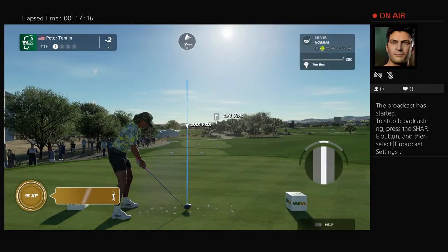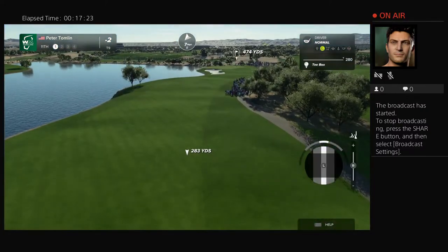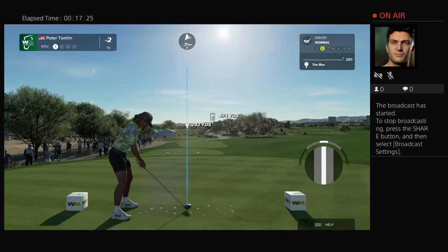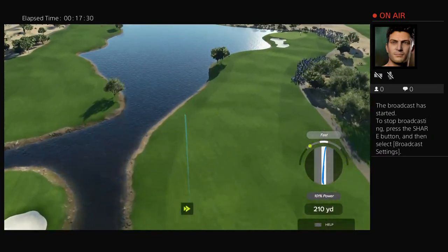The 11th is a par 4, playing 472 yards and a huge water hazard down the left-hand side. The best line is a drive as close to that water without taking it on. Anything that leaves about 150 to 170 yards in will give you a chance to set up birdie.